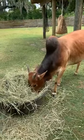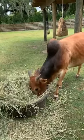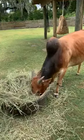Ravi's been a really good dad so far. He's definitely very interested in hanging out with his son. And Tiana has a question here. Where are these guys natively from?